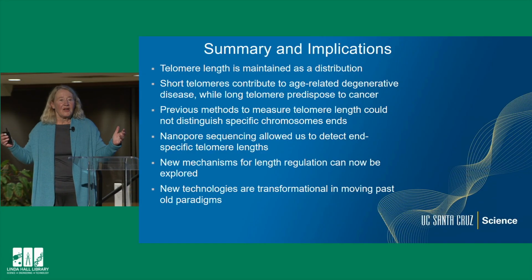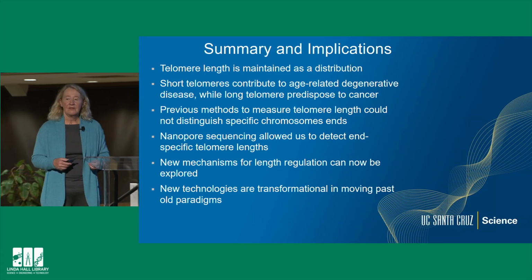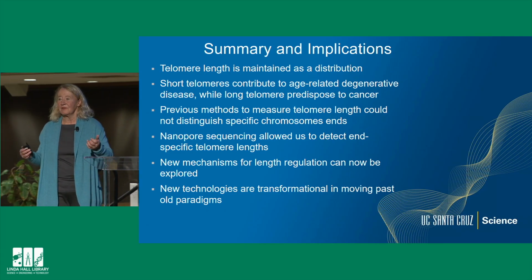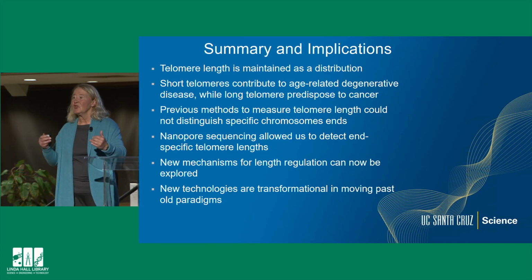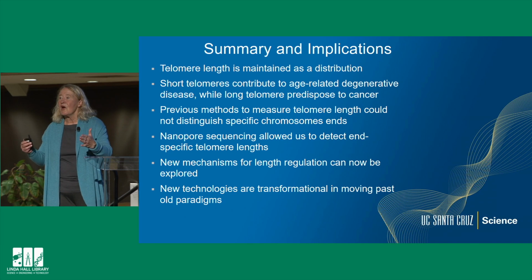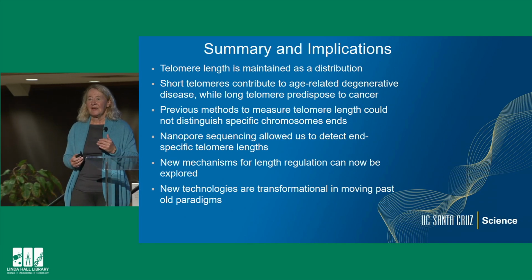So this is a theme here that new technologies are transformational in moving past old paradigms. If we didn't have this new way of looking at telomeres where we could look at each individual chromosome end, we wouldn't know that there are these vast differences in telomere lengths. So it's a new horizon for us. We've been working in this field for 40 years, and I could not have imagined that this is where we would land.